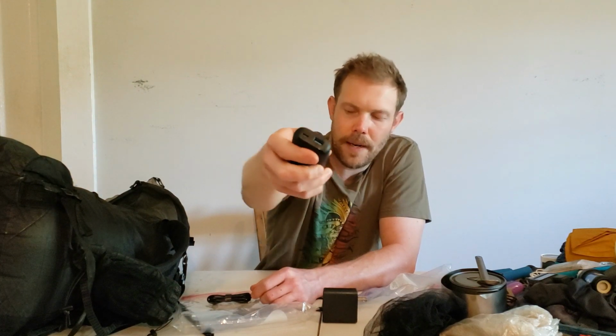The battery that was really popular on thru-hiking for the past few years is a 10,500 mAh from the same company, but I still have that. It still holds a charge, works great. But this one is new and improved because it has a USB-C PD port right here, as well as a regular USB port right there.